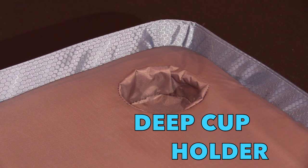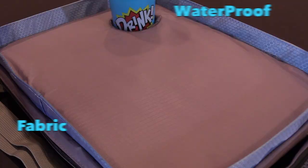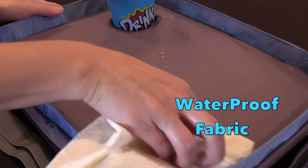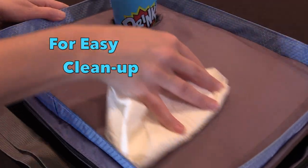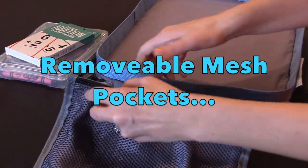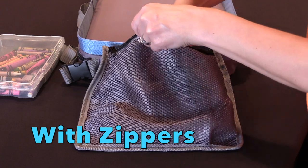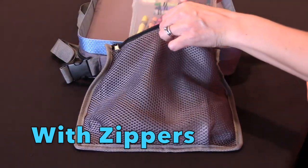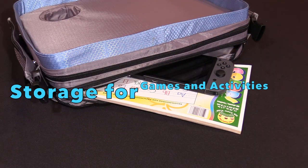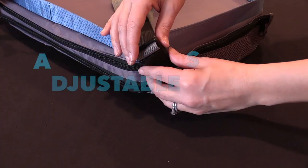Key features of this tray are deep cup holders, premium reinforced sidewalls, high-quality, durable, waterproof fabric for easy cleanup of the messiest of spills, removable mesh pockets for storage to carry all your belongings with you. Unlike other trays, Little Bee's Travel Tray includes zippered pockets to keep all your items organized and in place while on the go. Includes an internal pocket for extra storage for games, activities, and electronics.